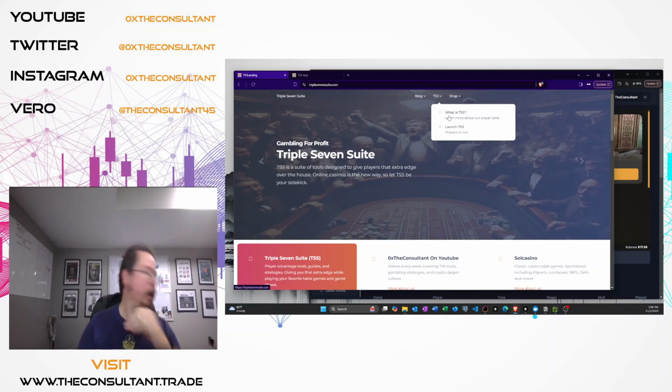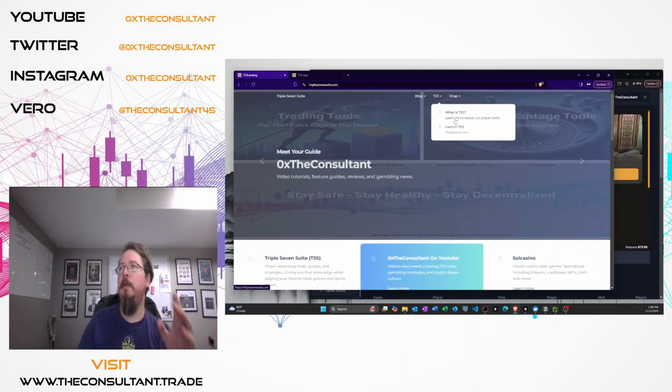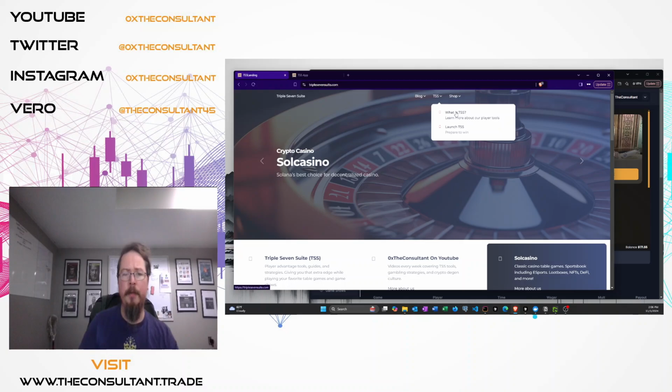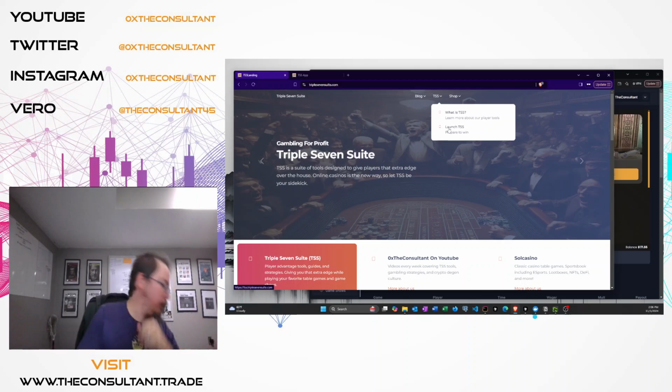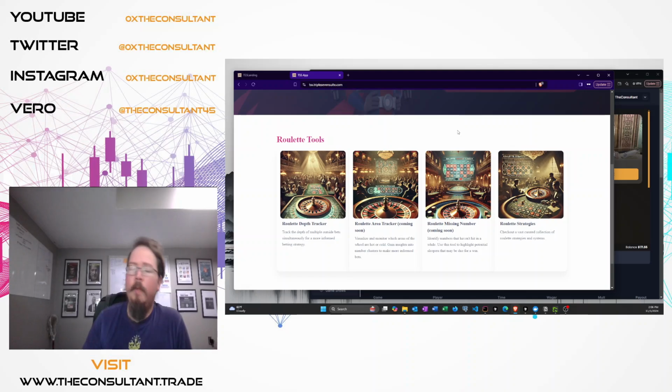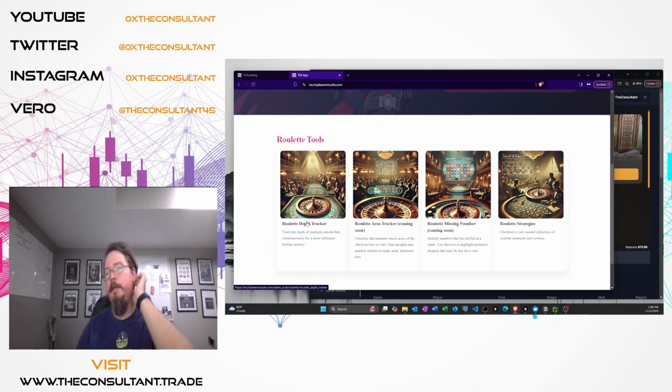There's going to be more coming. This page isn't here yet. I've still got some other tools that I'm putting together, and then you're going to see more of this. Once you get your login stuff and you get everything set up, you'll be able to come in here into the lobby and head on over to the Roulette Depth Tracker.